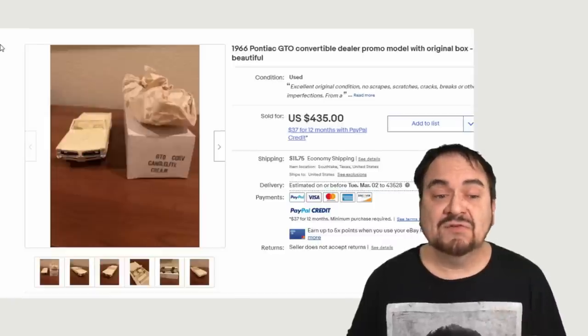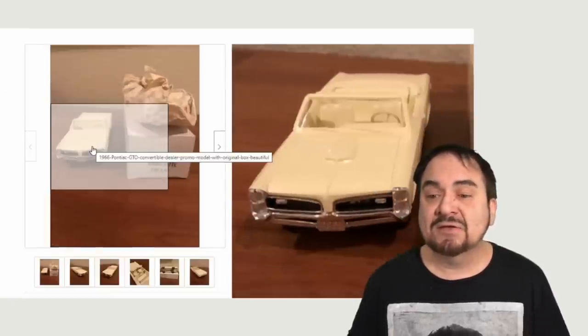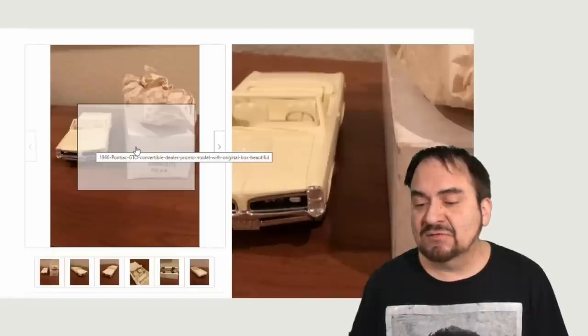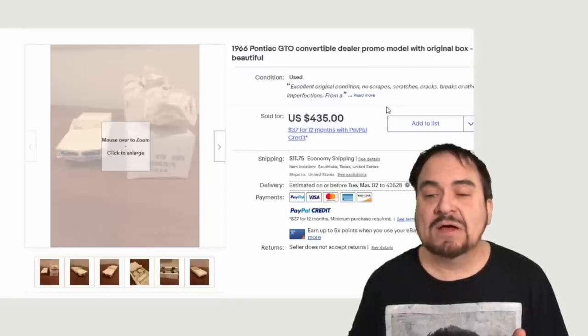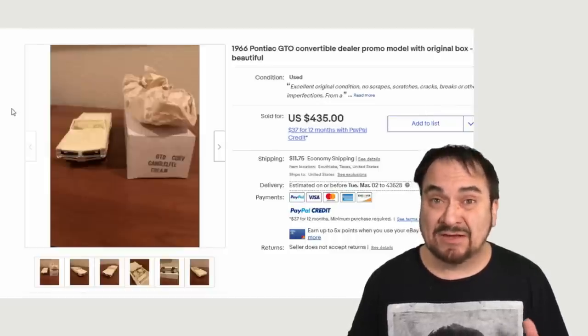Another Pontiac GTO convertible here. Again, same basic front grille, just a spectacular car. They have the box, as you can see. Real nice one, without a doubt. $435 on this spectacular piece.